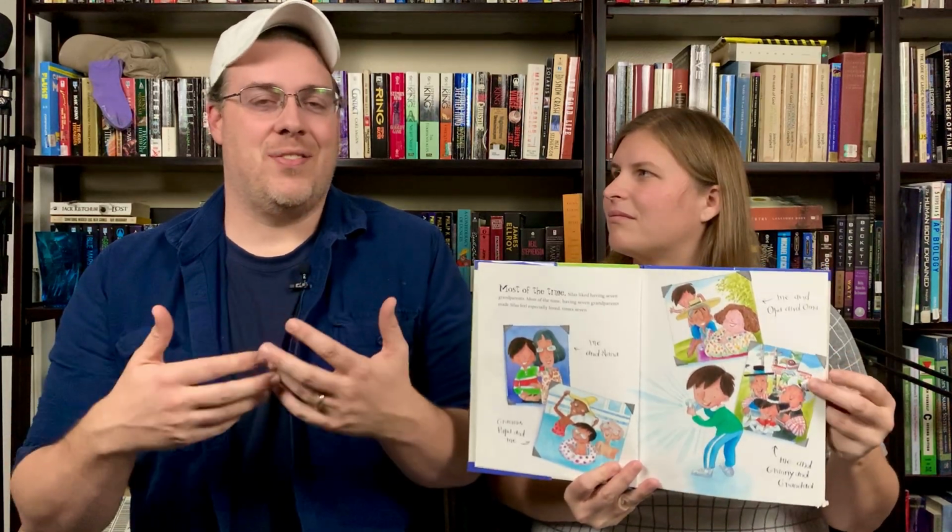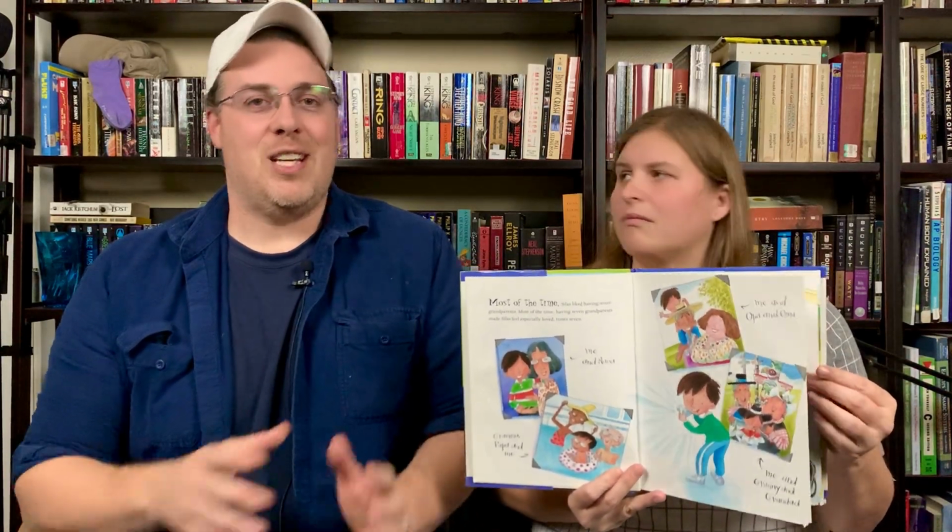So Silas's 7 Grandparents. Now this was a recommendation from Torchlight. Torchlight had 2 book recommendations for this study, and this is one of them. The story is very cute. It was very enjoyable. It's about a young boy who has a lot of grandparents, and they're all vying for his time, and he has to kind of deal with that. And he comes up with all these really creative ideas on how to bring them to him.